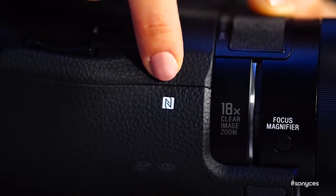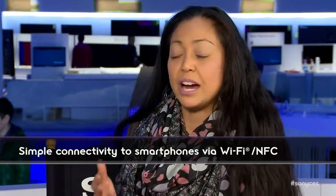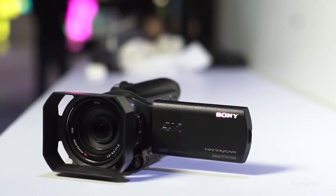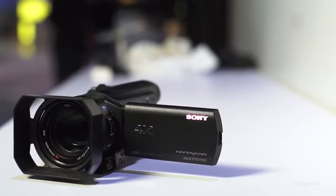Excellent. And let's talk about some of the other options that are in here. I noticed we've got an NFC logo, so what kind of things can I do with the NFC in the camera? With onboard Wi-Fi and NFC, you can turn any mobile device, be it your iPad, your tablet, as well as your smartphone, into a remote viewing and control device. Oh, excellent. The fact that this camcorder is so small, you can rig this up to a lot of different places and capture some really interesting views and not have to be tethered to it physically. That's really great.